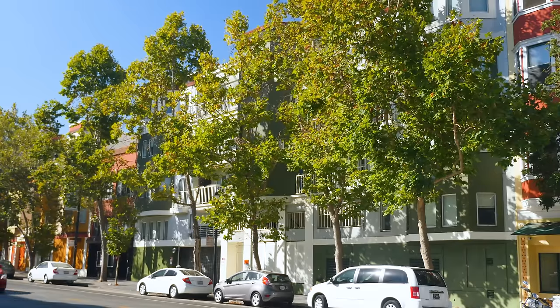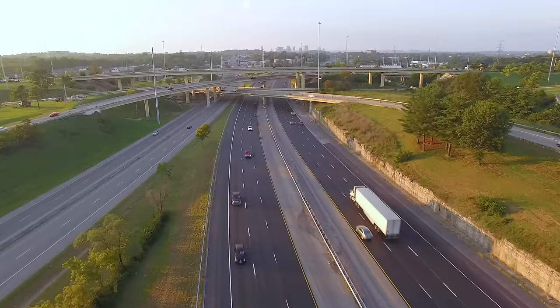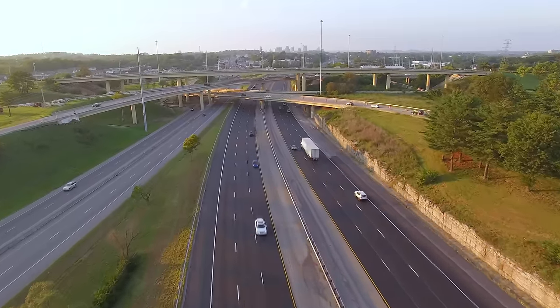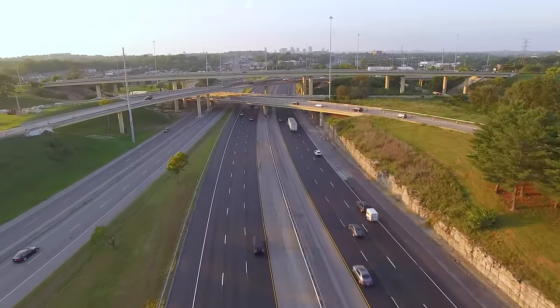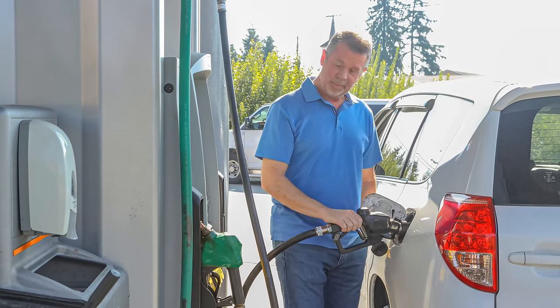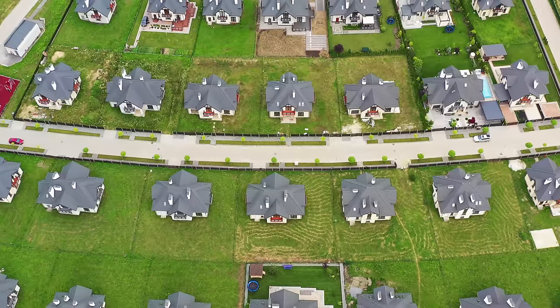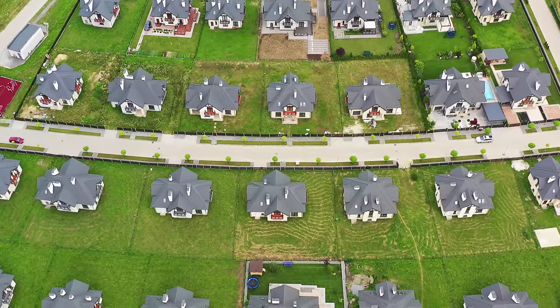Infill isn't just good for the environment, it's good for people as well. There isn't enough housing where people work, so middle and lower income people are being pushed further and further from job centers, forcing them to take longer and longer commutes. Those commutes cost money, both for the car and gas, and can adversely affect people's health and well-being. And you know what else costs money? Oversized homes on oversized lots.